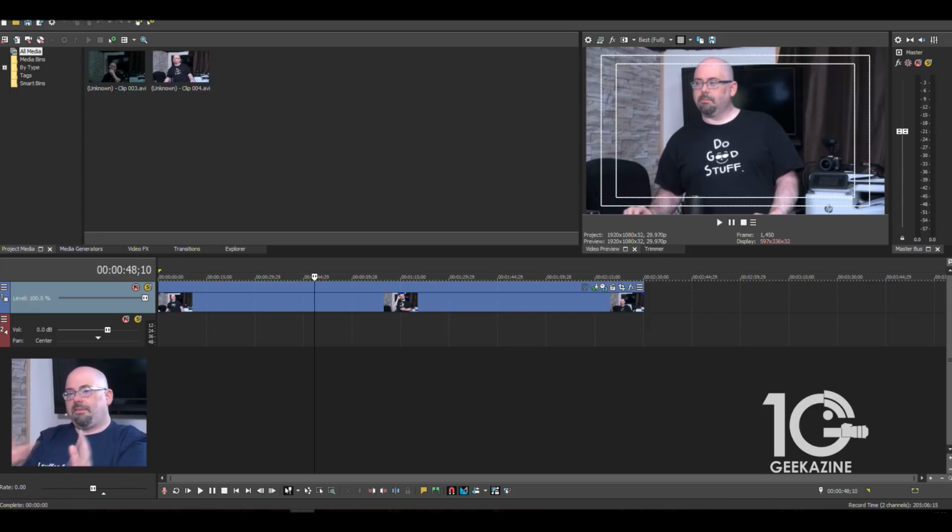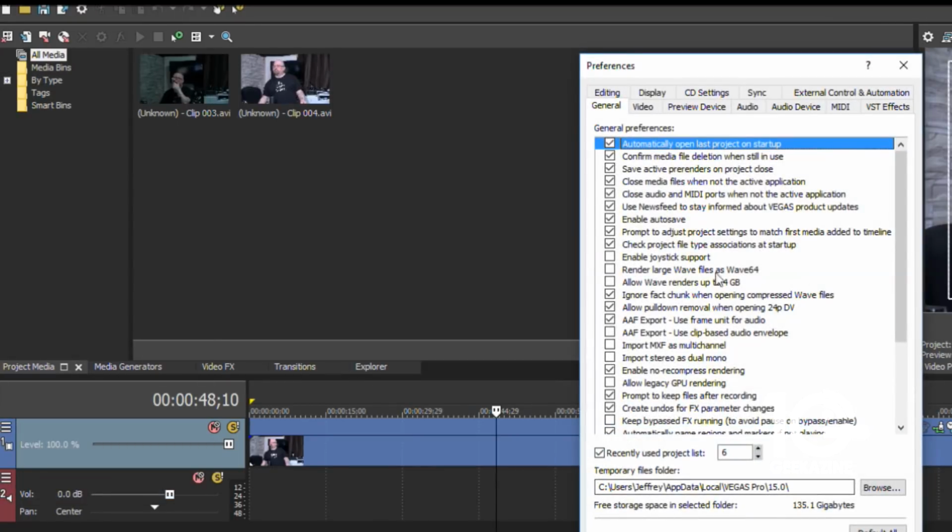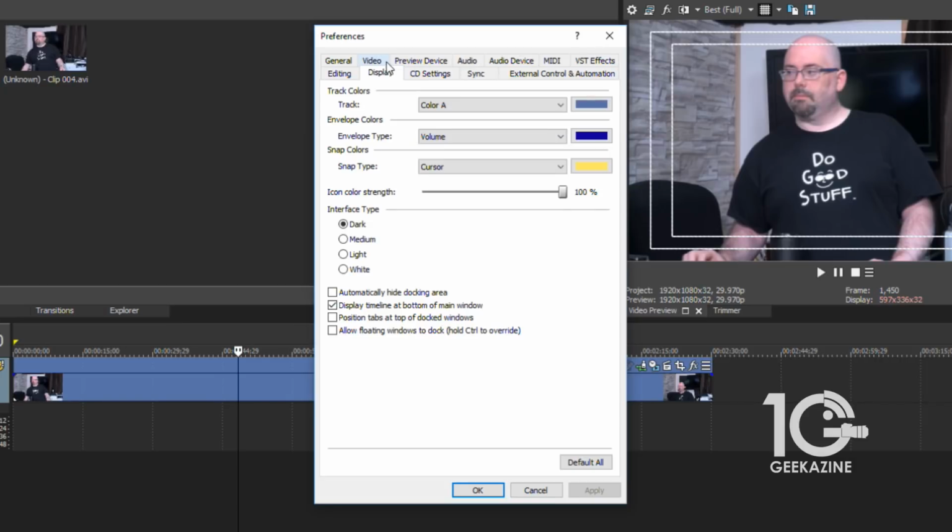All right, let's talk about the design options first on this thing before we get into any of the cool effects, but there's a lot of cool effects here. So let's go into the options. We go to options and preferences. In the display tab, this is where the magic changes are going to happen. Now you have your interface type. This is actually changing your background.